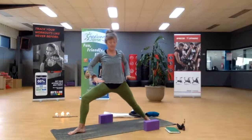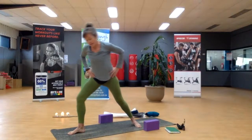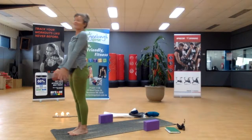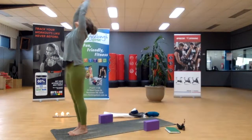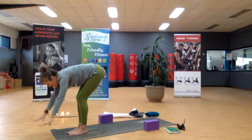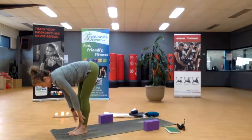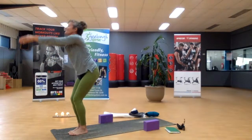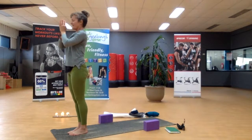Now bring the hands back to the hips and we're going to step to the top of the mat. So take little steps if you need and just come up and touch your toes together. A little mini vinyasa to keep us warm. Arms come up. Bring the hands down. Halfway lift. Come back down again. And arms come up. Come down past third eye to the heart space.